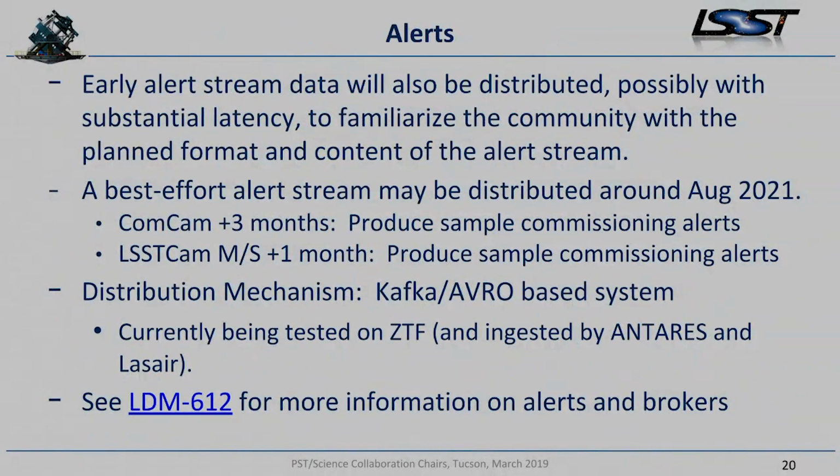So the idea at the moment is that a best effort alert stream could be distributed around early August 2021. And then ComCam plus 3 months, we might be able to produce sample commissioning alerts, and LSST cam, or mini surveys plus 1 month, we could produce sample alerts again.